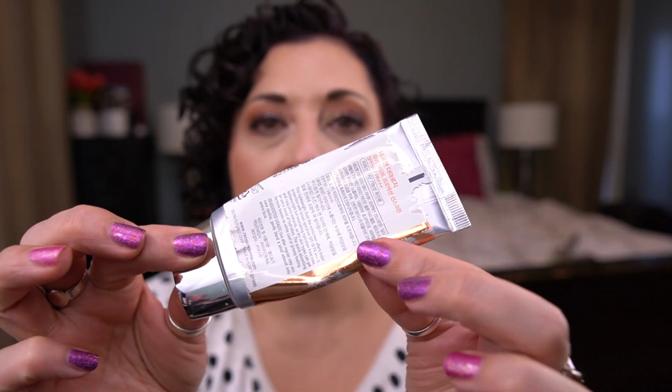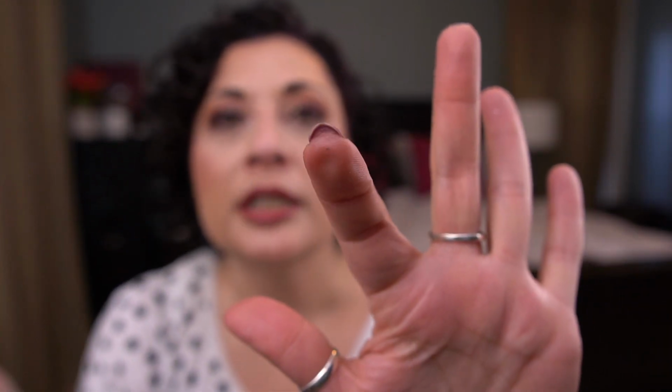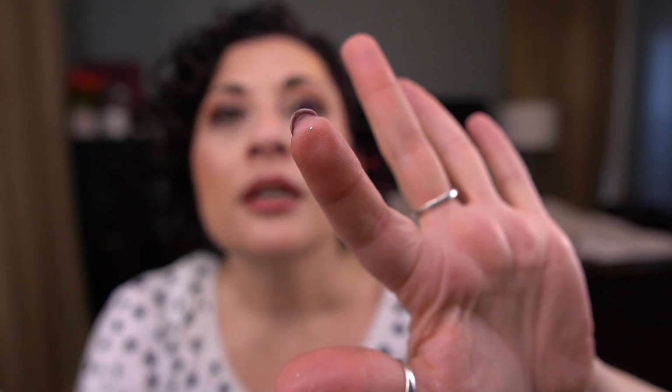Only thing I didn't like about this product is that the packaging would flake. That was my only complaint. Yeah, you can see the little bit there. My only complaint about this, but otherwise it was a lovely sunscreen. I have an oil from Biossance. It's the Squalene and Vitamin C Rose Oil. This is a nice oil.